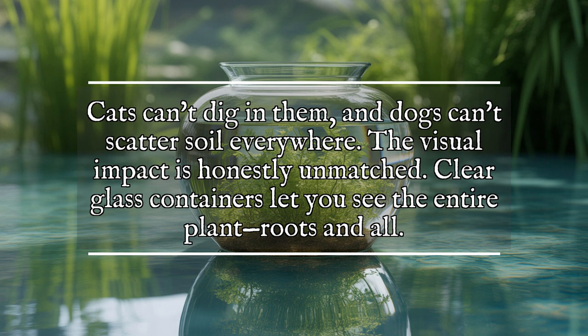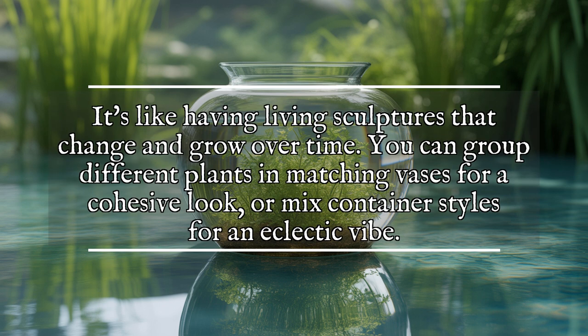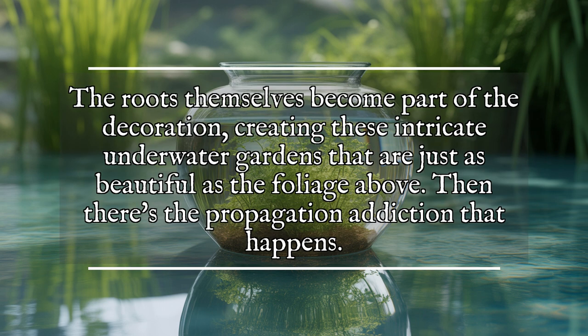The visual impact is honestly unmatched. Clear glass containers let you see the entire plant, roots and all. It's like having living sculptures that change and grow over time. You can group different plants in matching vases for a cohesive look, or mix container styles for an eclectic vibe. The roots themselves become part of the decoration, creating these intricate underwater gardens that are just as beautiful as the foliage above.